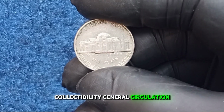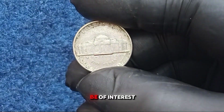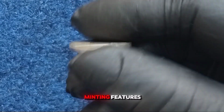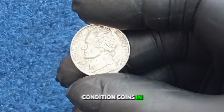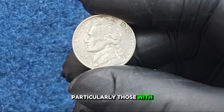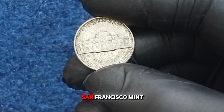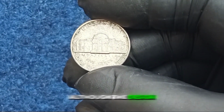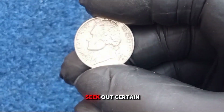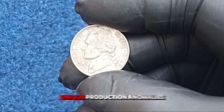Collectability. General circulation. While the 1996 nickel is relatively common, it can still be of interest to collectors, especially if it is in uncirculated condition or has rare minting features. Condition. Coins in higher grades, such as MS-65 or higher, can fetch more value, particularly those with mint errors, or if they are in proof condition produced at the San Francisco Mint. Varieties. Although the design and minting process for the 1996 nickel were standard, some collectors may seek out certain variations, such as specific mint marks or coins with unique production anomalies or errors.